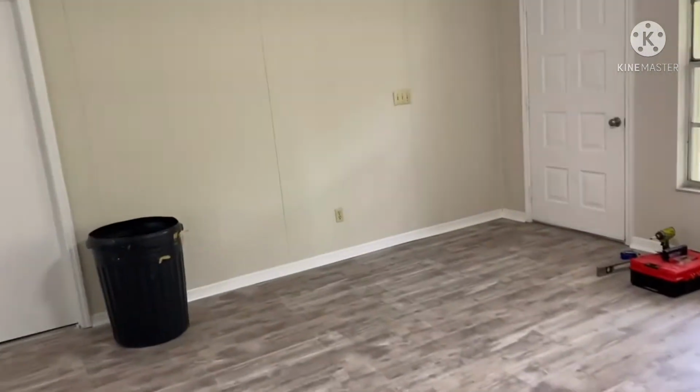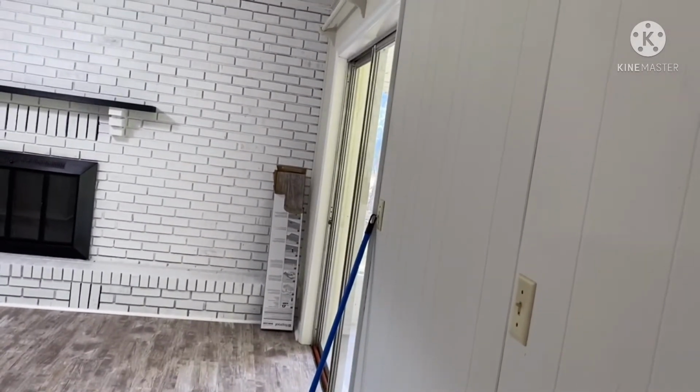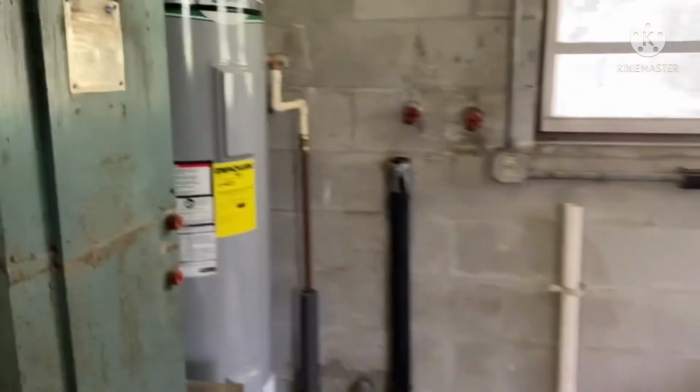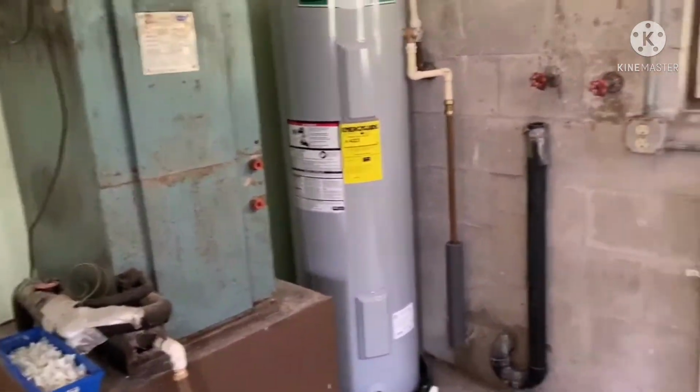And that's pretty much a wrap. Whole renovation ran about 30 grand, give or take. Started out a little lower than that. We got a new thermostat up there, but we had to replace some things like this hot water heater here. Needed to be replaced. Like I said, that AC unit's the oldest thing in this house now. Everything else is pretty much brand new.